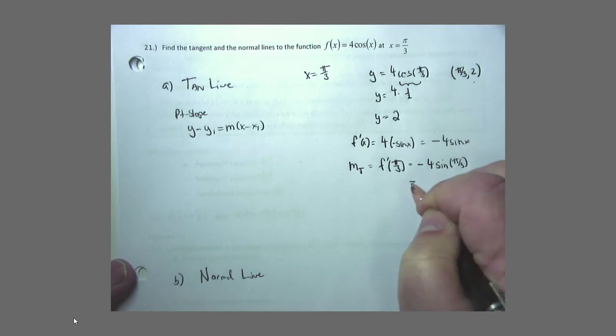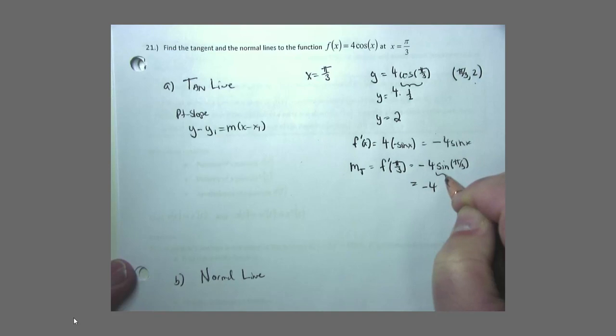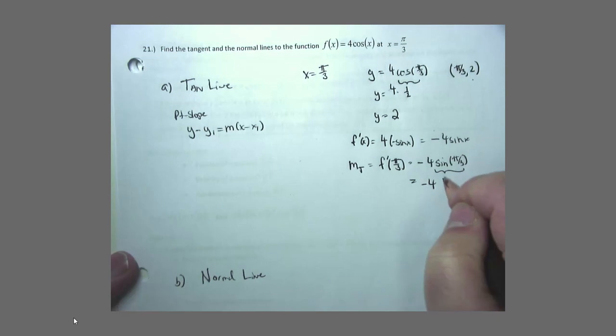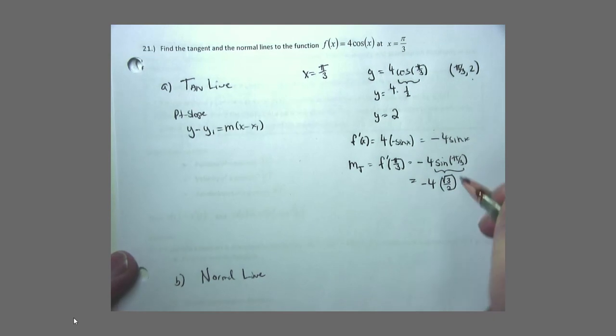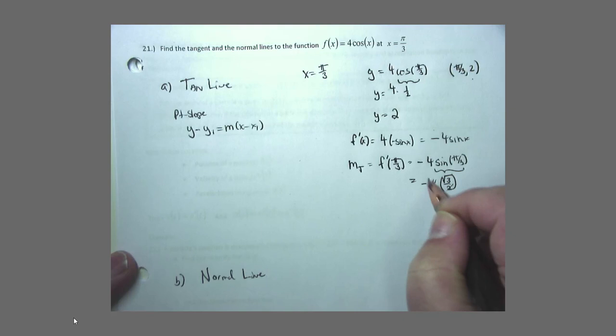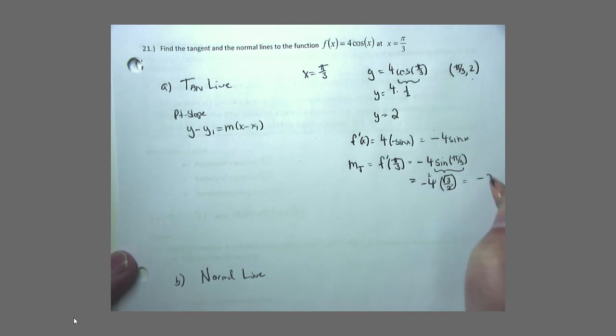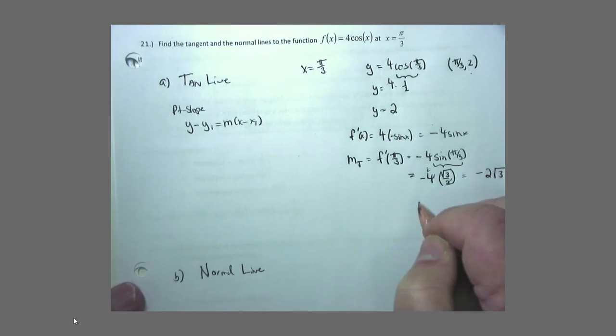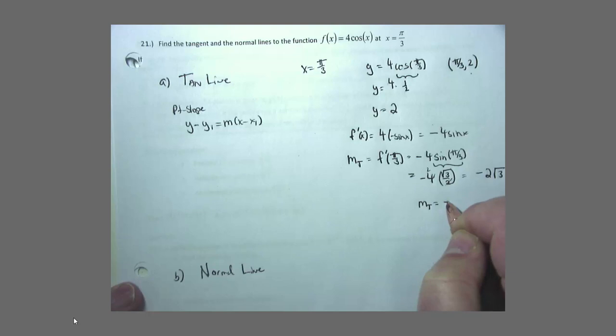And hopefully you paid attention to what I was just talking about on that unit circle a few seconds ago. If the cosine of pi thirds was 1/2, what do you think the sine of pi thirds is going to be? Very good. Square root of 3 over 2. You're going to clean it up. So 2 goes into 4 2 times. So that's actually negative 2 times the square root of 3. So my slope of my tangent line, I didn't say this is going to be a pretty problem, is going to be negative 2 square roots of 3.